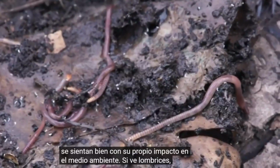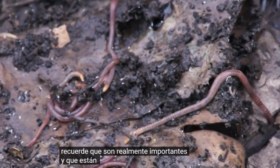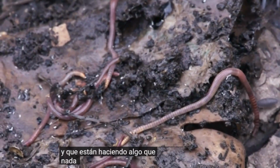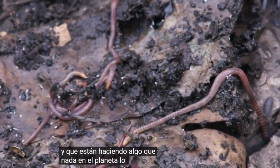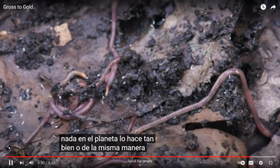If you see worms, just remember that they are really important and they are doing something that nothing else on the planet does quite as well or in quite the same way.